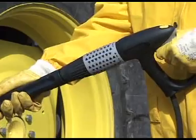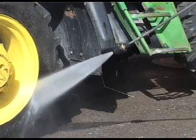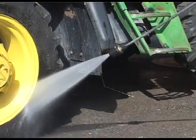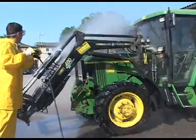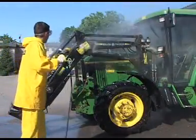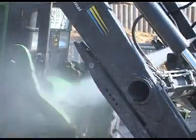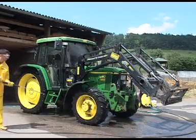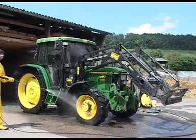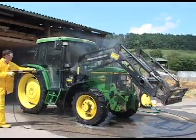Sensitive components such as tires or window seals are cleaned at reduced pressure in order to avoid damage. Applying a spray wax at low pressure after cleaning helps protect and preserve tractors and machines. This is recommended before the onset of winter in particular.